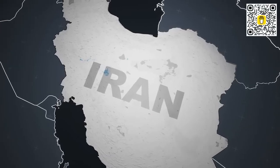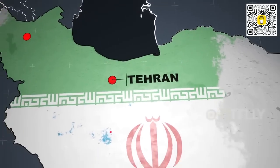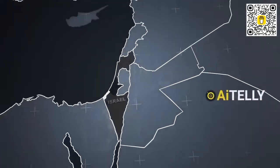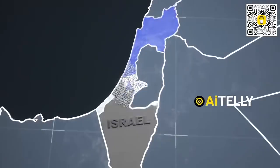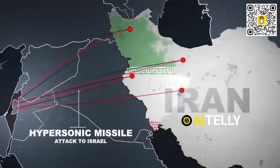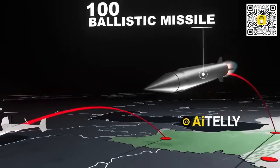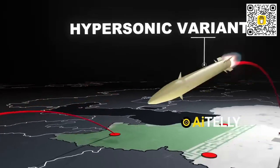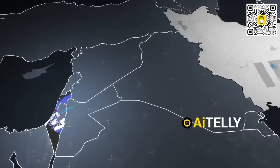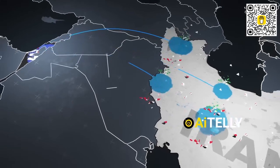These missiles were launched from Iranian territory, likely from the area around Tehran and other strategic missile bases, and were aimed at several Israeli military facilities and urban centers, such as Tel Aviv and Jerusalem. For this, Iran used hypersonic missiles to attack Israel, launching about 100 ballistic missiles and drones, including hypersonic variants and multiple salvos. This was a retaliatory strike after massive Israeli airstrikes on Iranian nuclear and military facilities.